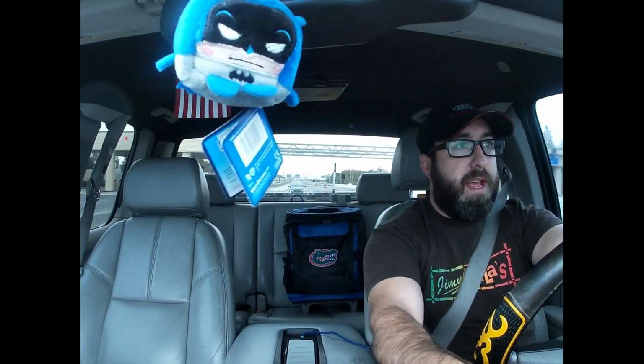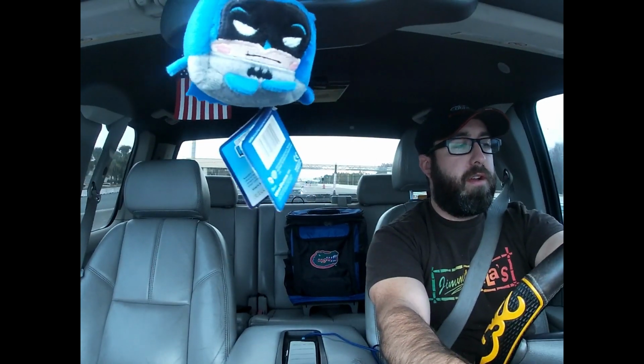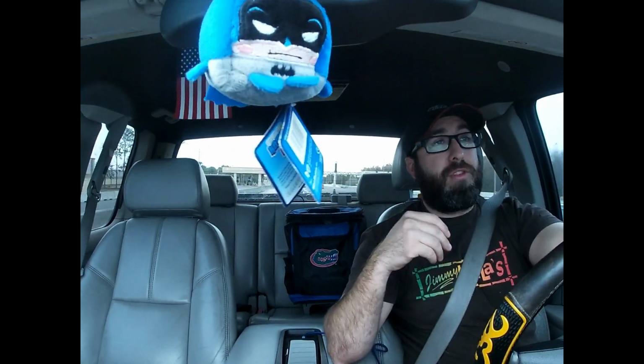Also, I guess I'll talk a little bit about my truck since that's what I'm in. This is an 07 2500. I thought I had 325,000 miles, which I said earlier, but I actually have 333,000 miles. So I know I am due for an oil change now based on the last time I changed it.